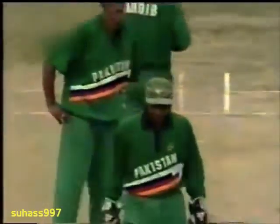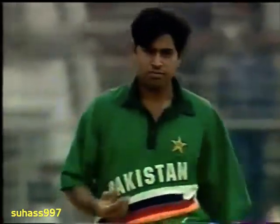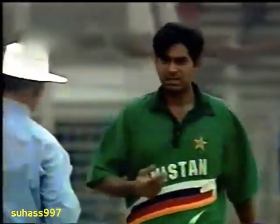Well, this is another delivery down the leg side, and again, he's in beautiful position. Can't afford to stray. Got to be tight. You've got to keep the ball on a good length. A player like Tendulkar, he doesn't have to get a bad ball. He's such a good player, and that makes the difference between great players and good players.